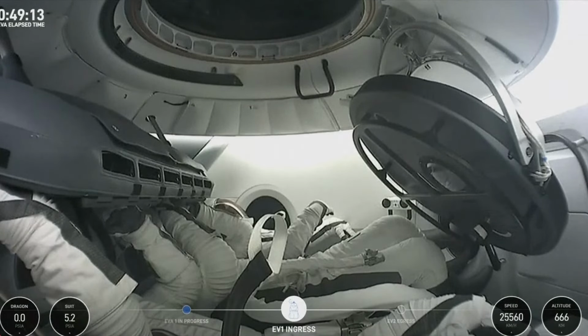Fun thing to note, it's still not a perfect vacuum inside a Dragon. It's an open loop system, so oxygen is kind of getting dumped into the cabin as this is going on. So you've got a higher pressure in Dragon than you have outside, so we're not worried about thruster pluming. Now, you mentioned Sarah, just like Jared, she will have 10 to 15 minutes outside, perform those same sets of mobility tests as Jared.